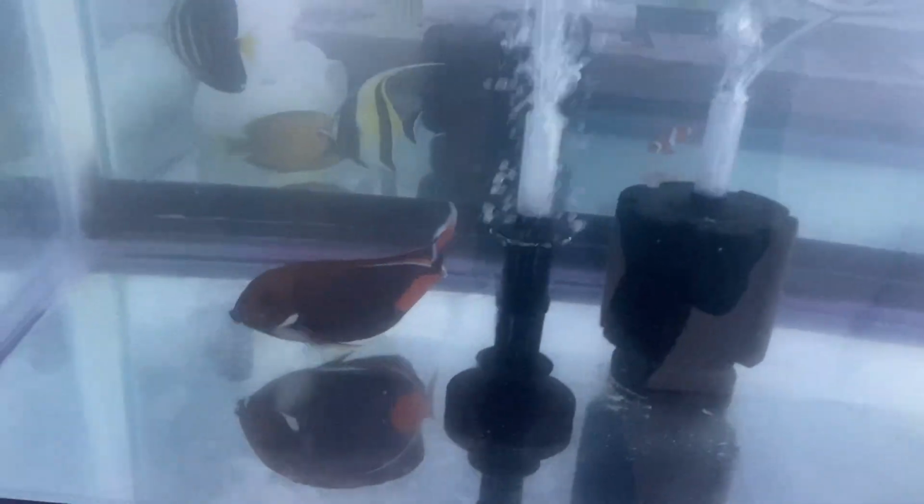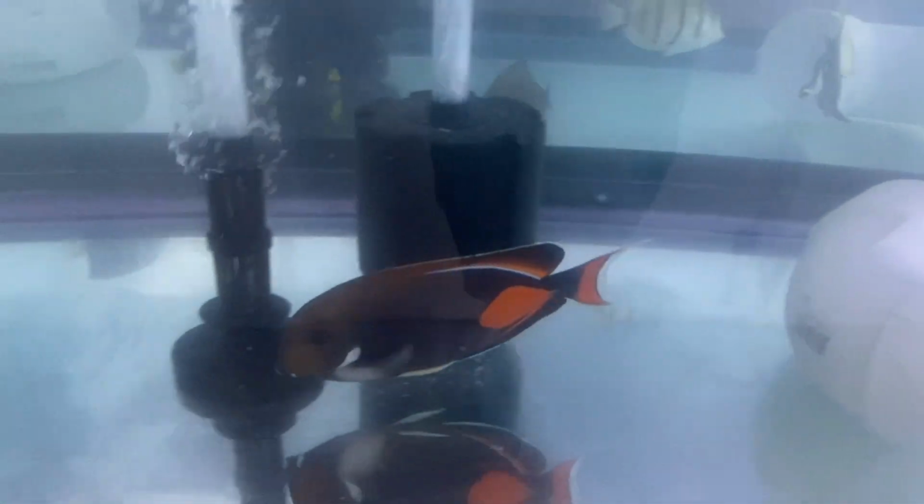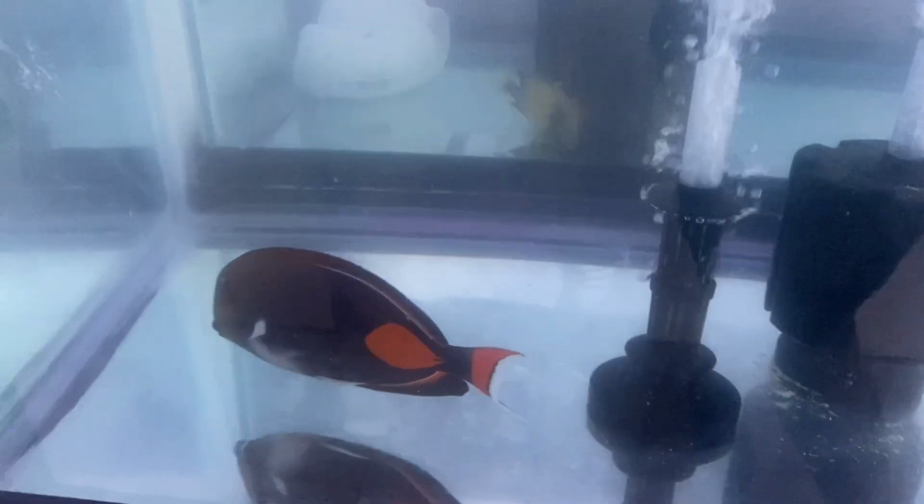He's only in the 75 gallon for a month or so, maybe a little bit more to go through his quarantine. But eventually he's probably looking like he might be going into a 2,000 gallon aquarium. We have a service customer that loves these types of fish, so we'll probably end up throwing this Achilles tang in there. But 2,000 gallons, he'll live a happy life.